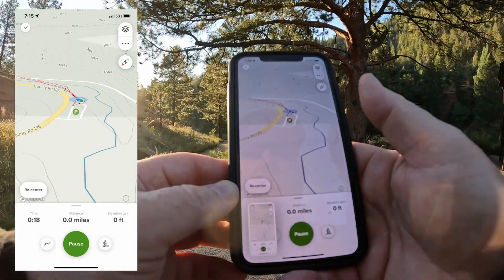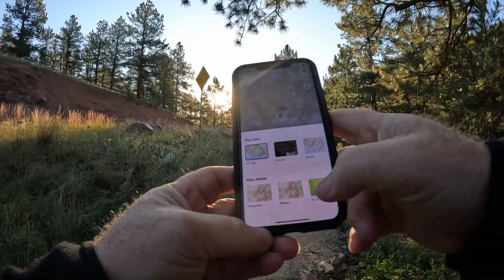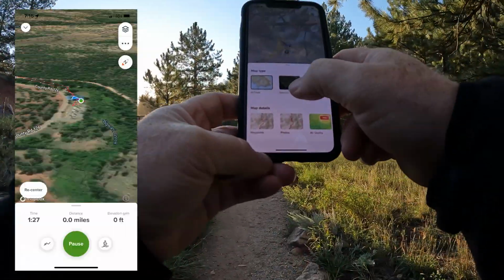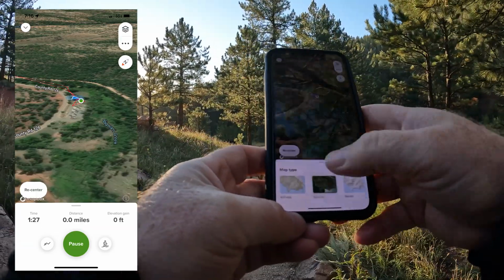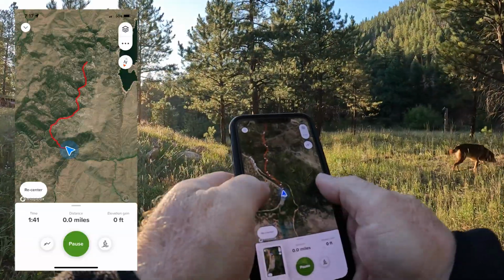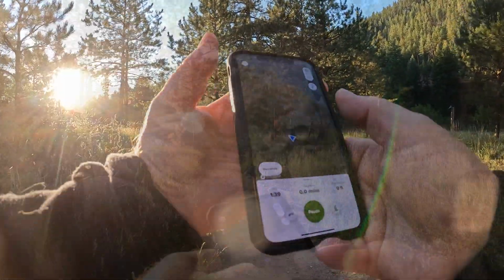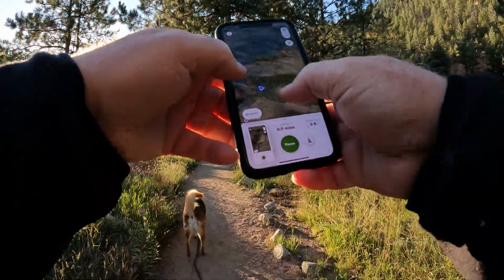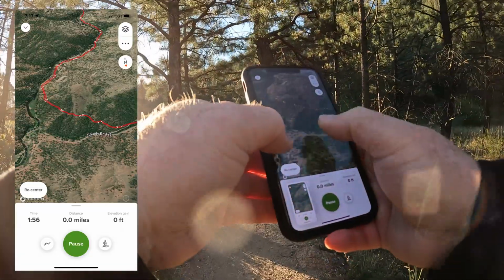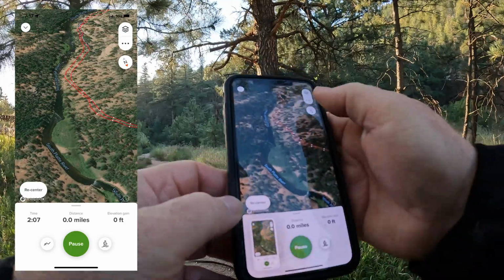I'm not going to go very far here though. So we're going to hit maps right here, and I've downloaded some maps already, but since I have cell service, it may not be a true test. But right now I'm going to pick satellite, and what does it look like in satellite mode? There's the trailhead there. You can see all the way up here to Cheeseman Canyon right there. It doesn't give you contours and all that, but it does give you a lot of great information. You can see the trail, you can see the river right there. That's pretty great. I'd never used AllTrails like this before.